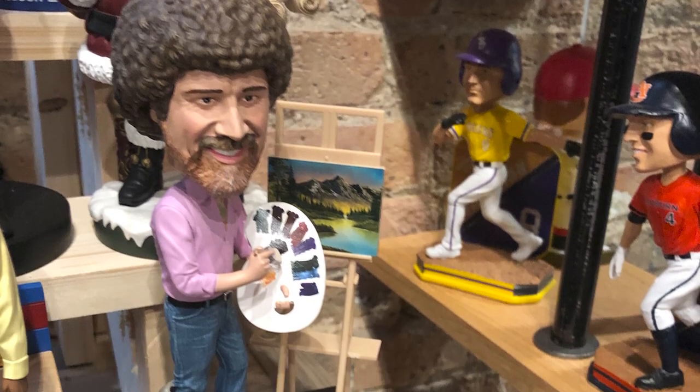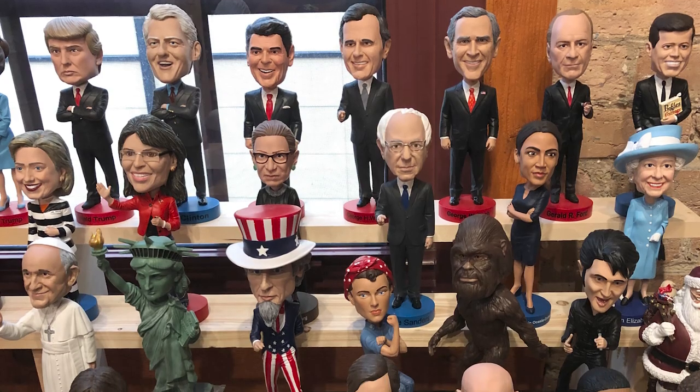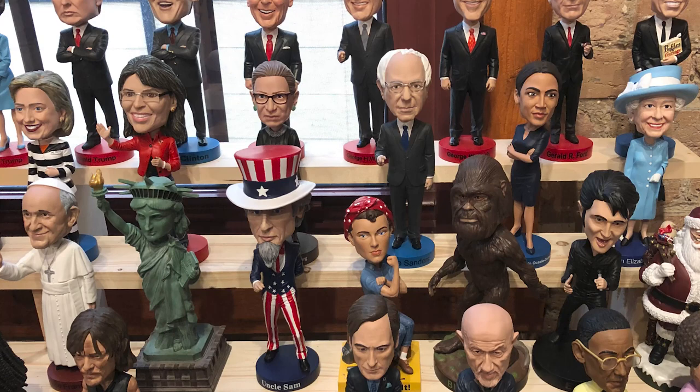Thank you. And everyone's favorite artist, Bob Ross. And look at all these characters. Boy, there's quite a range of people in this one, isn't there?